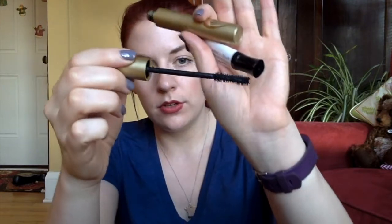Mascara. This is the Stila Extreme Lash. I think I picked this up during the Ulta 21 Days of Beauty Steals, which is coming shortly. I'm very excited for it. And it's a decent mascara. The wand is similar to the Better Than Sex mascara by Too Faced. There's a little bit left, but it got real clumpy. I still prefer the Too Faced one, but it's a decent mascara if you can pick it up for $10 during the sale. Otherwise, I think it's like $24.